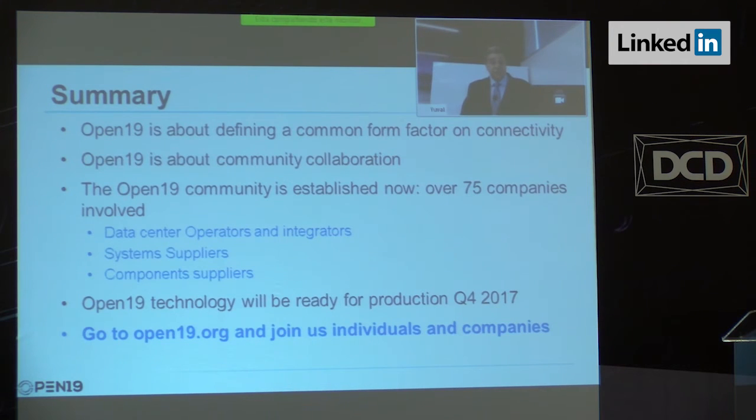So in summary, Open19 is about defining common form factor and connectivity. That's what it is. It's not defining servers. Unlike other technologies which have been used in open source, which are sharing technology on the server level, this one is not. This one is just setting up a form factor and the connectivity. It's future-proofed for many years, and it will be able to be sustained for many years.